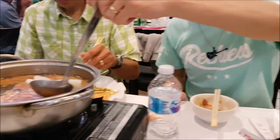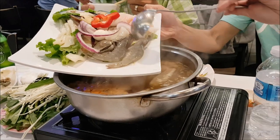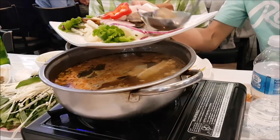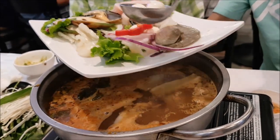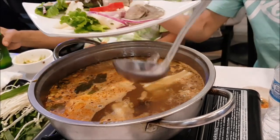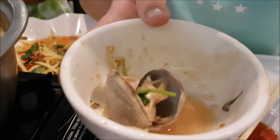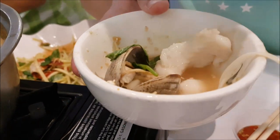This is the Thai style hot pot, and yeah, so it's sweet and sour, so we're gonna put the seafood onto the hot pot. Okay, put some squirts here. Clams here. Some quail eggs. Get the good stuff here, which is the clams here. We get the clams. And we get some fish here. There's some clams, some fish.